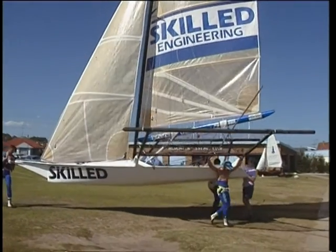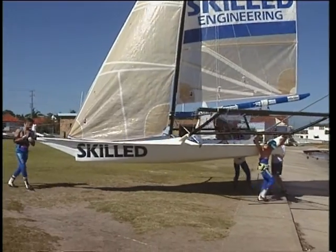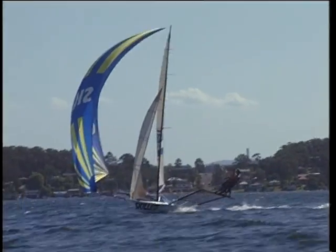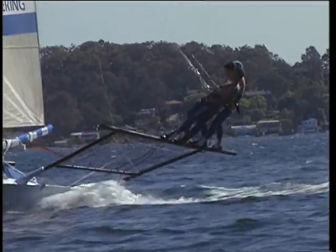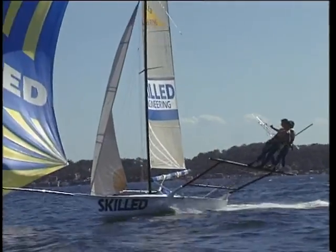The boat weighs just 200 kilos, but once it hits the water, it takes on the proportions of a speeding bullet. At full tilt, it can reach speeds of 28 knots. Its nearest rival is the 16-footer. They average around 18 knots.